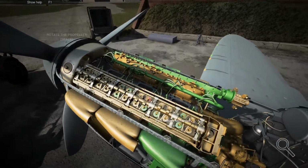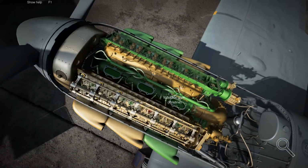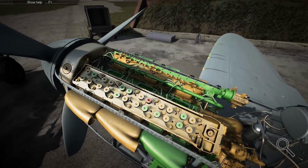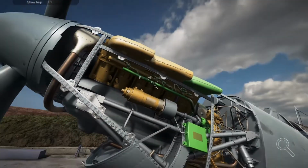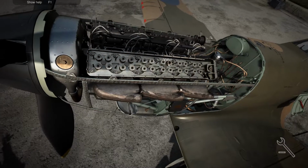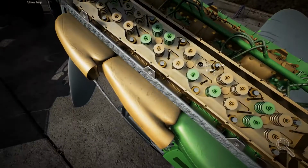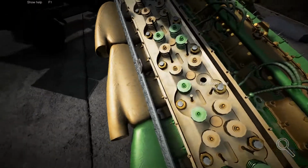Those are fine as well. I think the only other thing to check would be the crankshaft and the pistons. So we'll have to get into that in a second. Take out this valve right there. Now there's nothing else to check here, right?